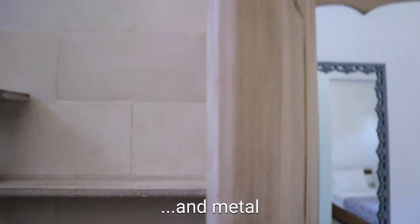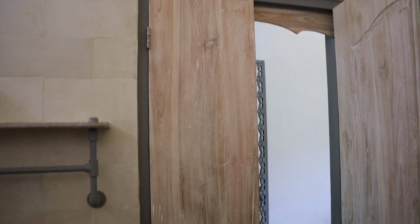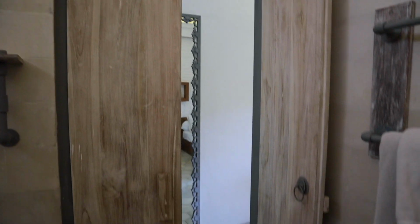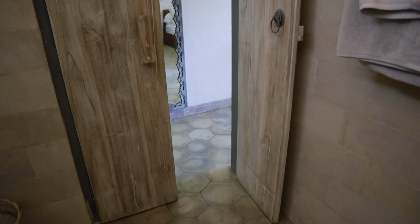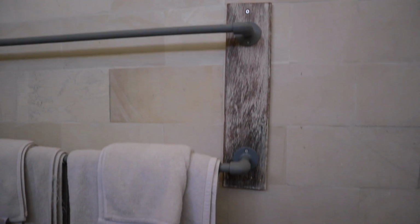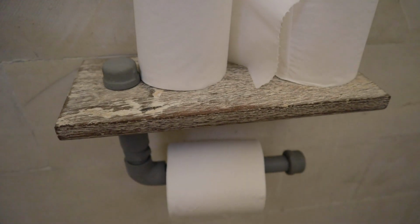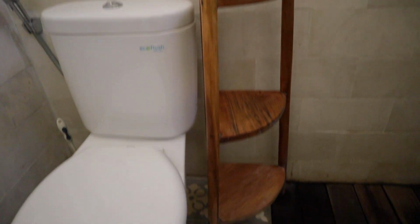You can see that all the details, all the shelves in here are made of wood. And also look at the doors. Let's close this one up. The doors are also made of wood. Look at the details, guys. This is super nice. And the hangers also have some wooden details here. And even this little guy is made out of wood. We have wood here, which means eco-friendly.